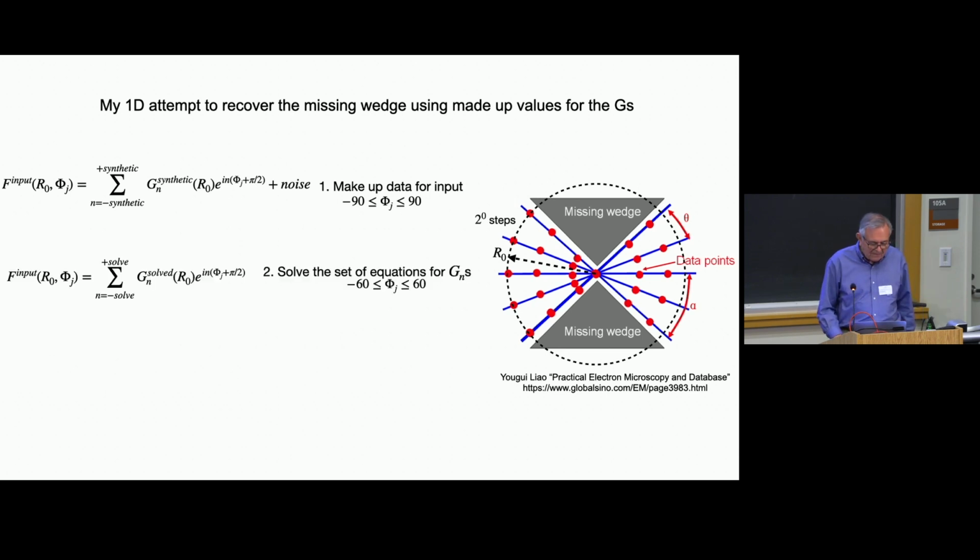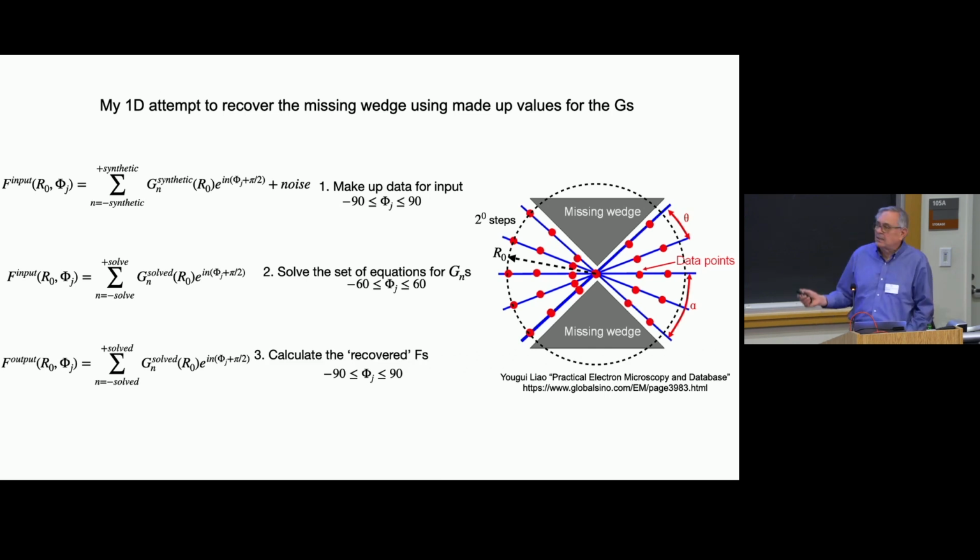I can then use the model input to solve this set of equations, which looks the same, but it's not, because you're putting in your fake knowns and then asking to solve for the unknowns. And then you can use the solved unknowns to regenerate the output. To see how well you did, you can compare this to the input.